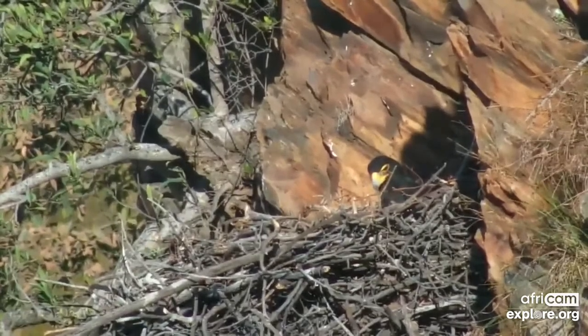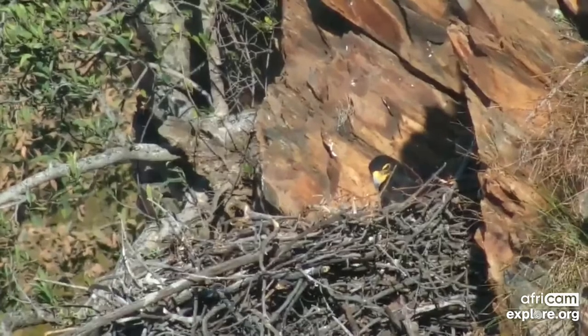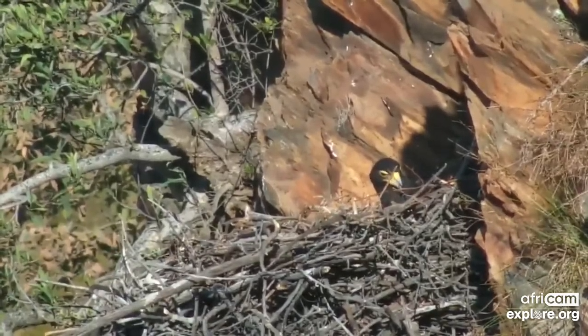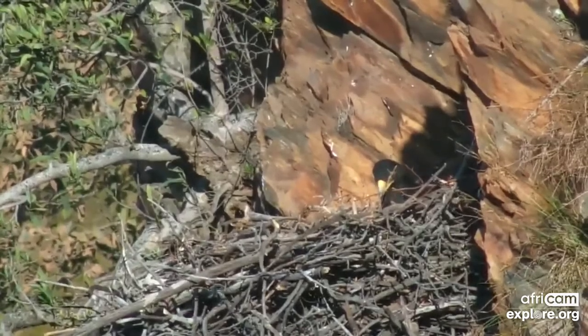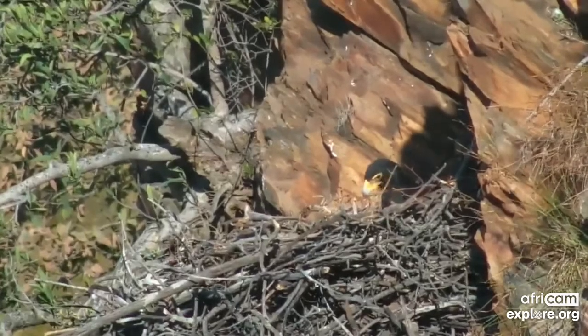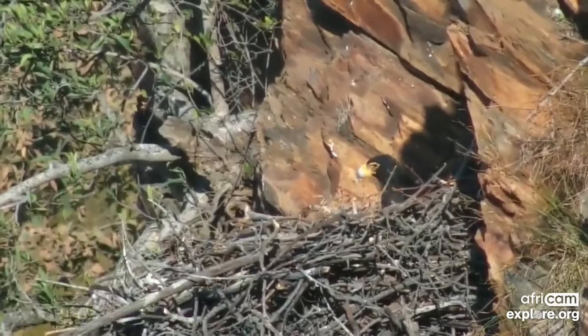I'm sure he knows the camera is here. He keeps giving us a very quizzical look. I'd love to see a bit of those paternal instincts. Just seeing her moving around the sticks there, just making sure everything's comfortable for the little egg inside.